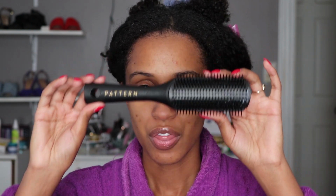I'm just gonna go into the wash and go. The tool that we'll be using to test this is the brush. Now this brush is a detangling brush. That's what it's labeled as. It's like a shower brush. But I also saw online that it promotes and encourages clumping and your hair to stick together and to kind of just give definition. So that's what I'm going to be using it for.